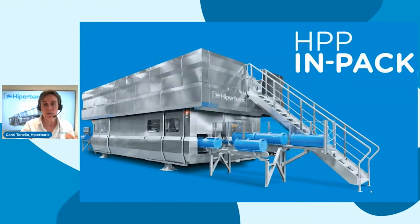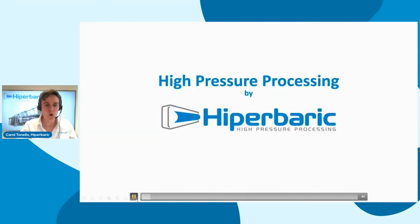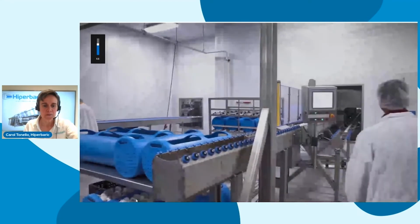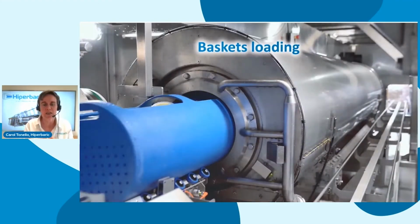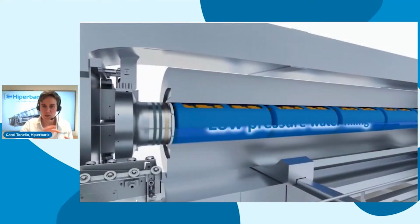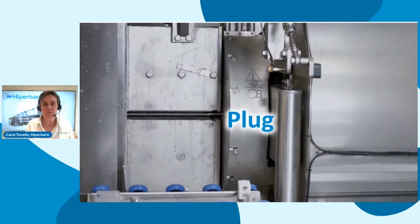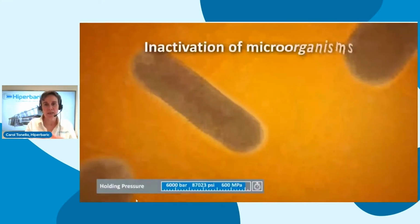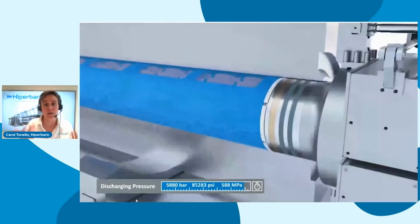For the in-pack, I would like to show you a short video. So the traditional HPP machine processes HPP in the traditional packaging, and this is the general machine, the traditional technology. The bottles in this case are placed in the vessel. The vessel is filled with water, and then we close the machine completely and start pressurizing. So the high pressure is applied around the bottle, and this pressure inactivates microorganisms, modifying enzymes and membranes of the microorganisms, which are not able then to multiply.